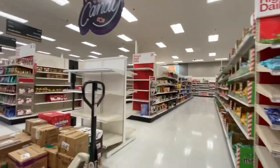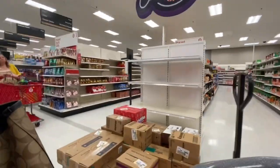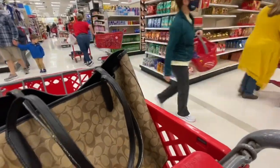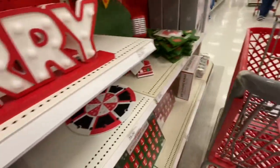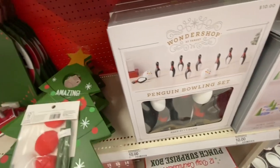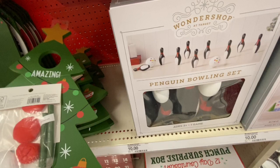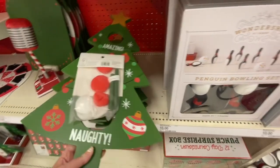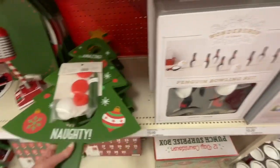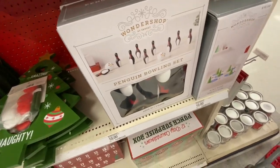And then there was somebody behind me trying to get past. So it started getting crowded around here. So I couldn't show you everything over here that I wanted to. So that's why I'm going to have to come back. But they have this little bowling set that is super cute. Like a little Christmas toy bowling set. And a little like kind of cornhole game.